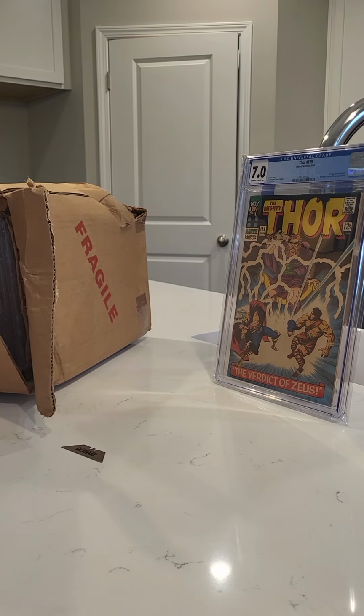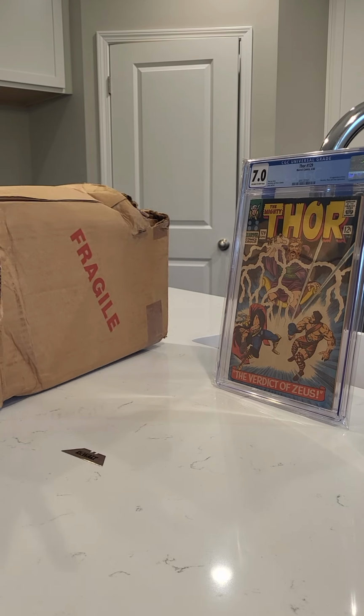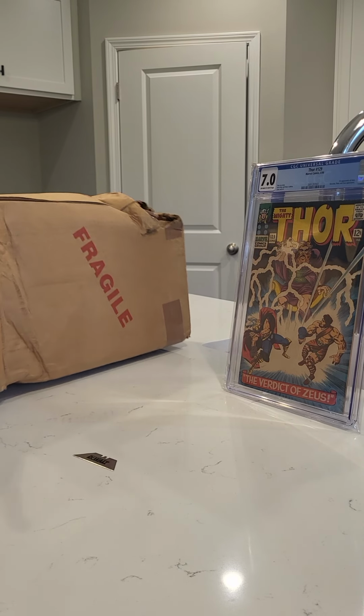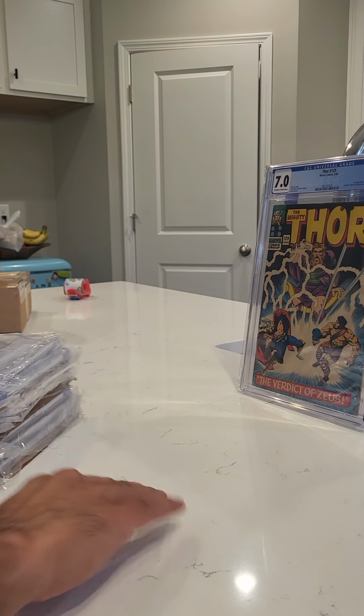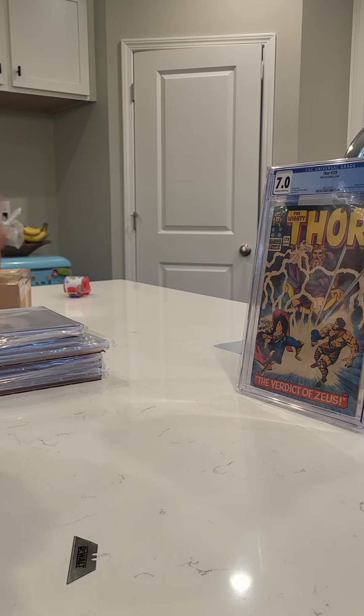Okay, bubble wrap out there. 7 books. Hope there's no damage to the cases, but we'll see here.